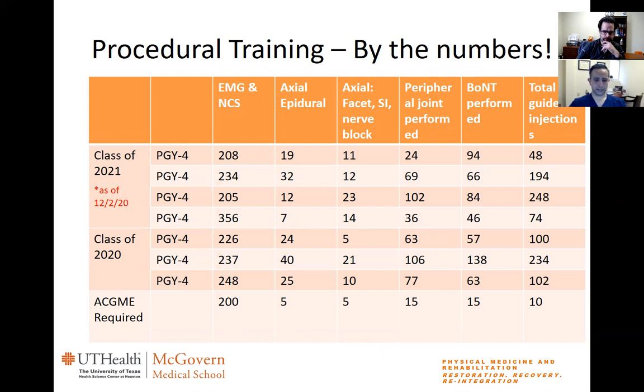This year's PGY4s, as of December, are doing the same. They will have more than enough procedures to feel comfortable and to meet the ACGME requirements. So we're confident that you guys are getting what you need in terms of these exposures, but there's always ways to give you more, and that's what we continue to do.